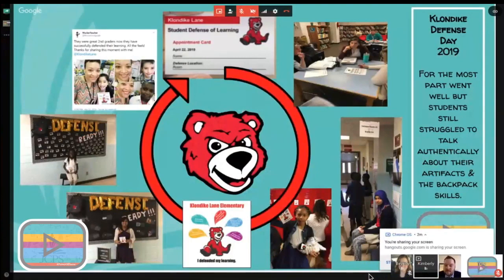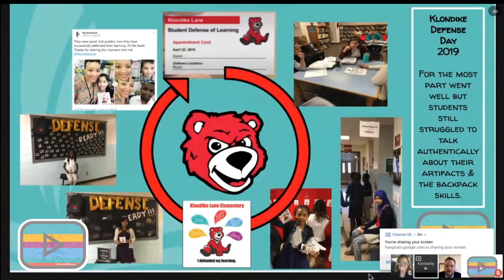And then at the bottom of the screen, we made magnets for the kids, and they could go post those on their lockers once they passed their defense. It just says, I defended my learning. And then we took their picture. We have our defense ready bulletin board, just as another way to showcase their success and make them feel really special about what they did.